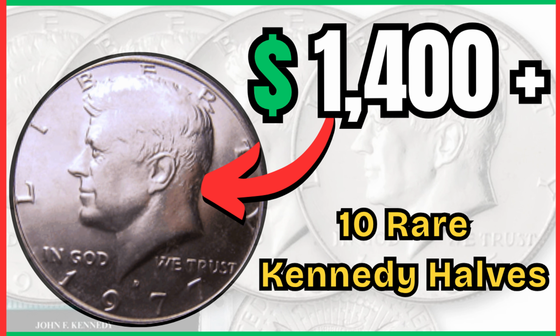What's going on, folks? In this video, I'm going to show you 10 Kennedy halves you can actually find in circulation. Well, actually, maybe a few more than 10. It's a few of just regular old Kennedy halves that are worth good money, as well as ones that are errors. So no more introduction, let's get to the first one.